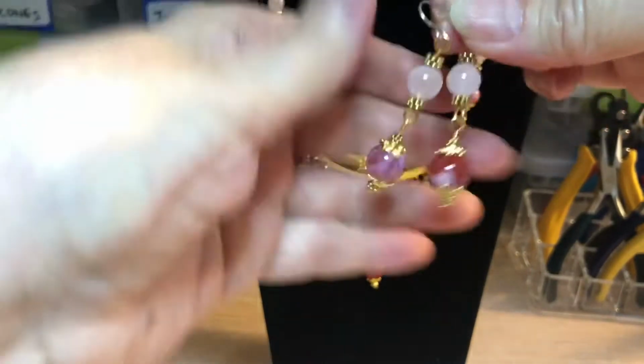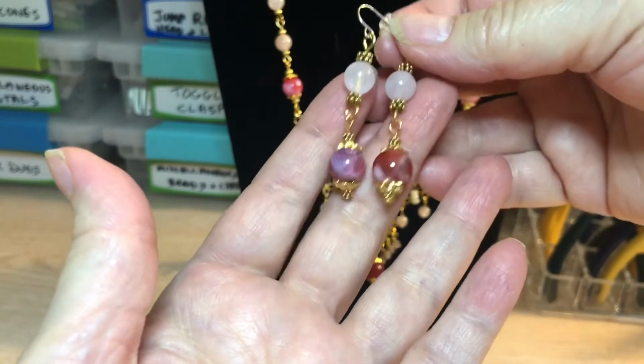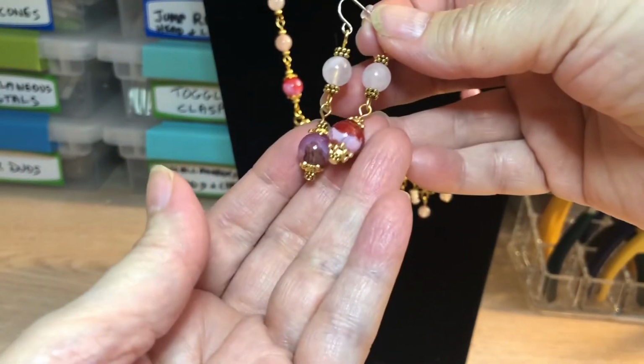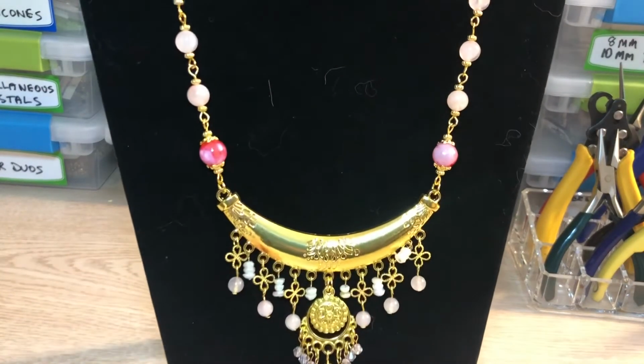I used the larger agate beads for the earrings and the rose quartz bead at the top. And so that's it. I had a lot of fun. I thought they came out pretty nice.